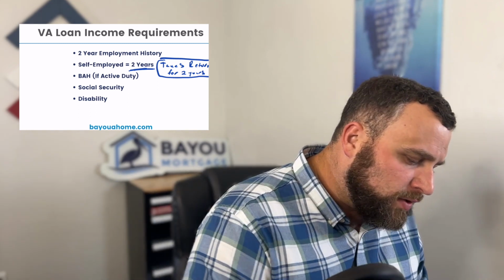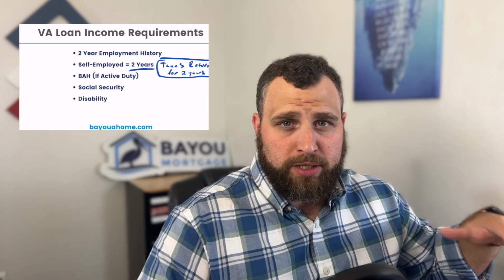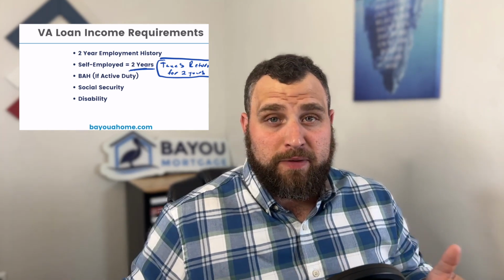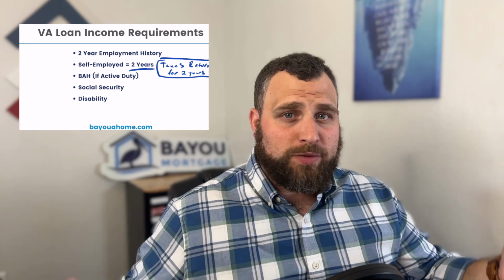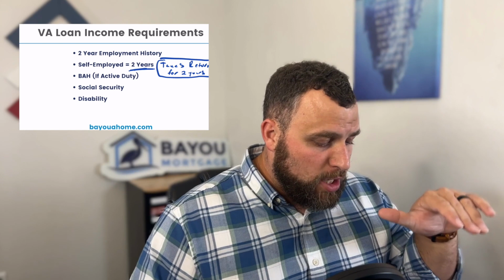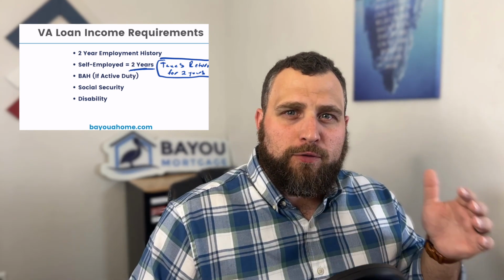You can also use any Social Security benefits you have and disability. Both Social Security disability and VA disability are benefits from the VA that you're paid monthly as a result of service-connected disability or whatever you have going on. Those can all be used as income for your home loan.